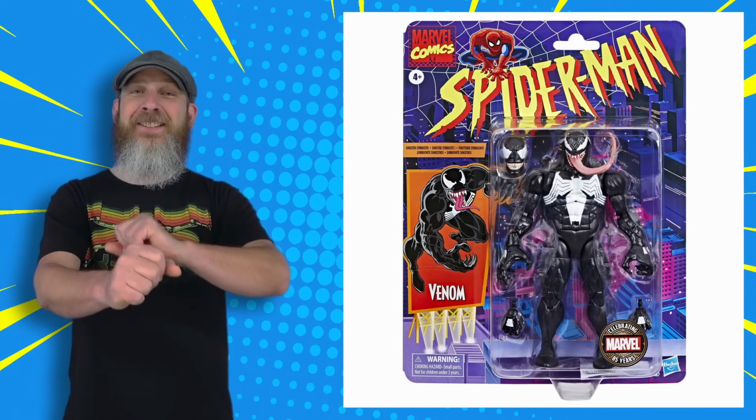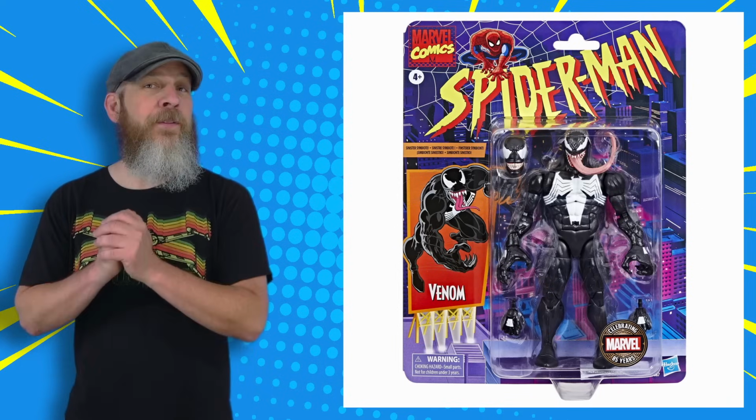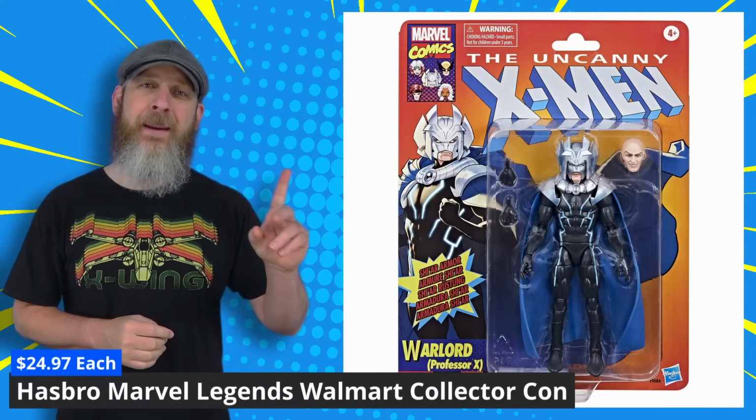Hey, Walmart Collector Con is just around the corner. It starts next week, and we'll finally be able to easily pre-order that retro-carded Venom and Professor X Warlord that we've known about for a while now. Sure, there's not enough pre-orders already going up next week, Walmart. Why don't you just add to the pile? Why don't you schedule it for the same week as San Diego Comic-Con?